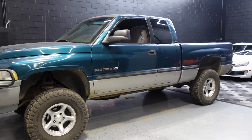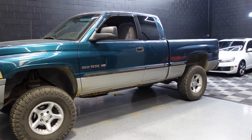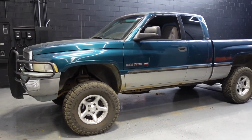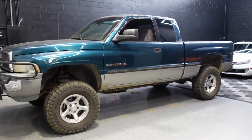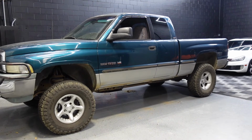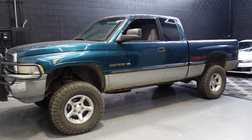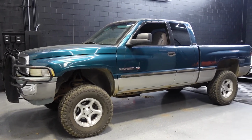I didn't realize that until after I bought the truck. We drive about 30 minutes, get back to the highway, and I go to get on the highway, and this thing is literally slower than a two-legged turtle walking through molasses going uphill. This thing is incredibly slow.